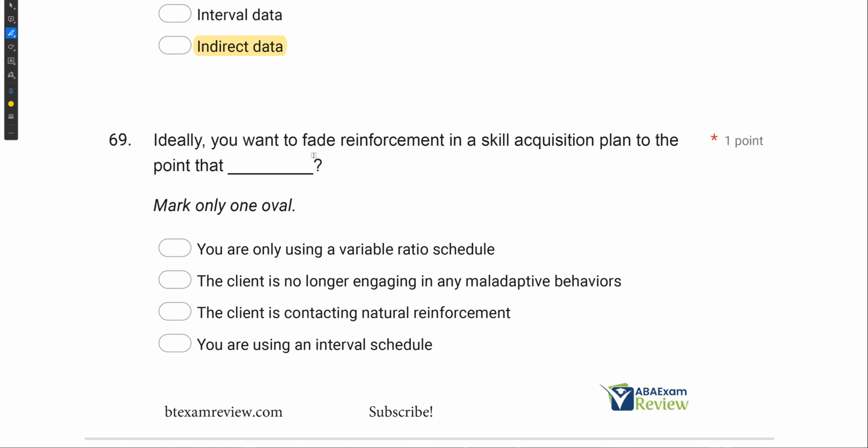And 69, ideally you want to fade reinforcement in the skill acquisition plan to the point that blank. So, talking fade reinforcement. You want to fade reinforcement in a skill acquisition plan to the point that what? Why do we fade reinforcement in a skill acquisition plan? Well, we fade reinforcement to encourage maintenance and generalization, right? Because we don't want to be the ones always giving out the reinforcement for skills because that's unrealistic. We want to fade reinforcement in the plan to the point where what happens?